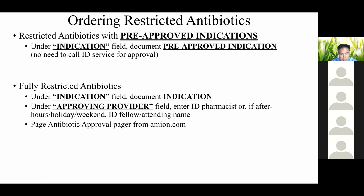For the antibiotics that do not have a pre-approved indication, so not cefepime, vanco, or Zosyn, you actually have to type in the approving provider under the field. That's going to be most commonly the ID pharmacist that approves it, because when you call the pager, it's going to be answered by the ID pharmacist during working hours. In the off hours, meaning nighttime, holiday or weekend, you can put the ID fellow's name if they answer. But as you'll see here, at nighttime, for the most part, you won't need to do that because the pharmacy will fill one dose of a restricted antibiotic in the nighttime hours.